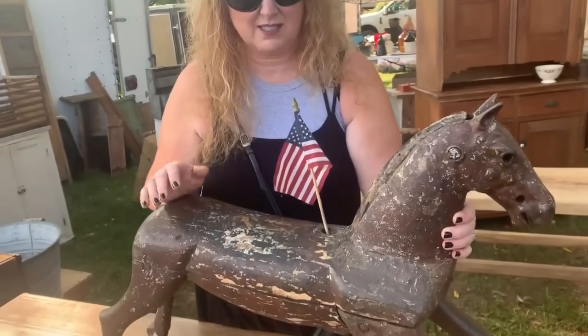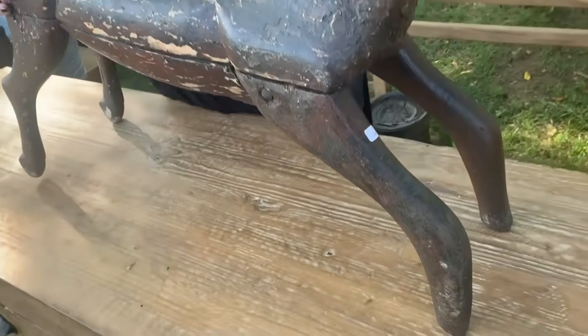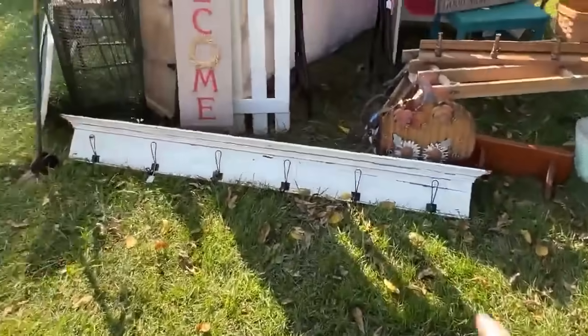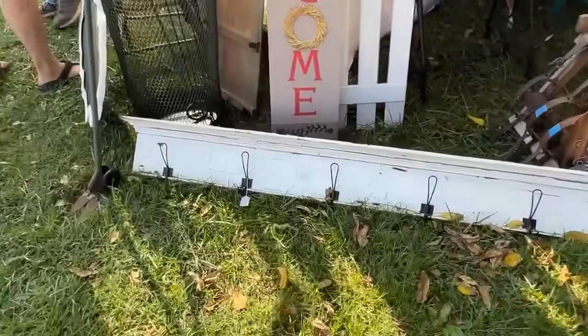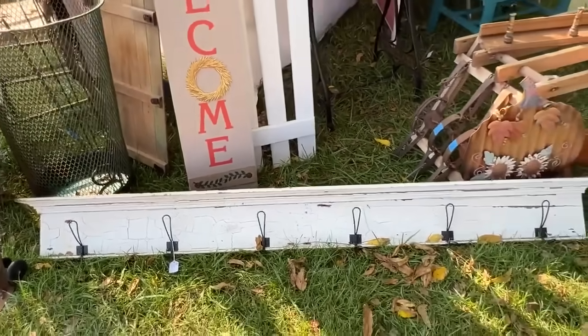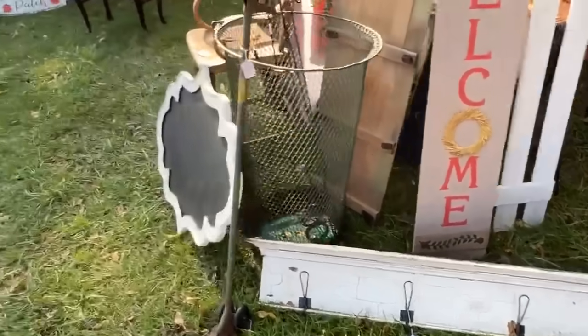It's beautiful. Where's the price? And it has no tail. No tail. Yeah, on the hook board. Oh, that's cool. 95. Oh, it's pretty cool though. I like it.